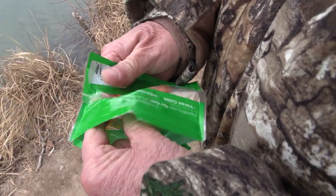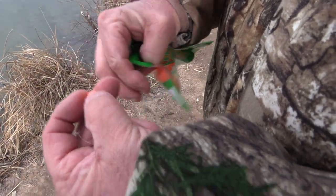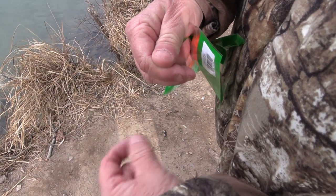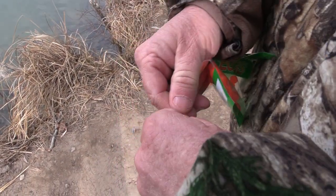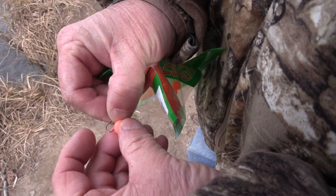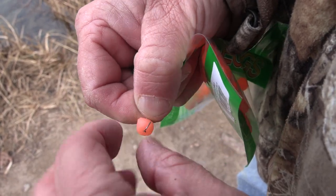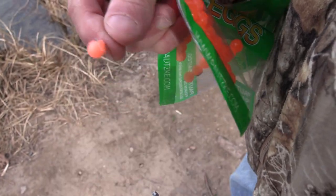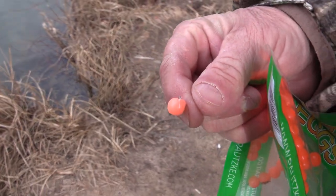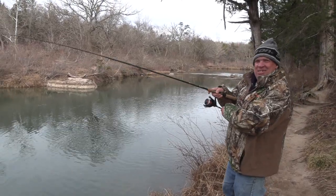Just take one out. It pops right off. Take your hook. I got a number 12 fire hook. That's what it looks like. Just like that. One thing nice about these, you can use them over and over and catch more fish. That egg right there will probably get me 6 fish. We're gonna try her out again and see. Got him again. And it was just like that.